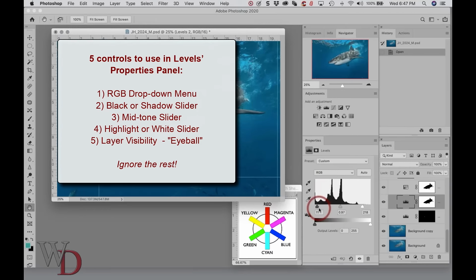And the second, third, and fourth things are these sliders here. There's a black slider here, a mid-tone slider, and a highlight slider. So you can call it shadow slider or black slider. And this one on the right, you can call highlight slider or white slider, either one. The mid-tone slider is right here, and that's the one that usually doesn't get moved near enough. We'll talk about those a little bit. So the 5 things: the drop-down menu, the black slider, the mid-tone slider, the highlight slider, and the eyeball, the layer visibility. You can ignore everything else in there, including the output levels.